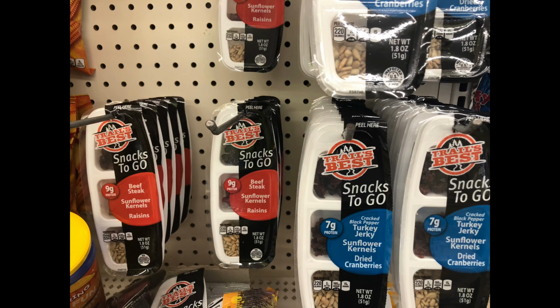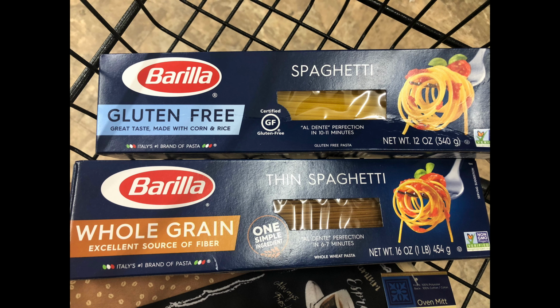They also had these little snack packs I hadn't seen before. 3 compartments, like with nuts, raisins, or cranberries, and some sort of jerky. That would be a handy thing to have in your purse or in your glove compartment for a quick snack. I saw that they had a lot of pasta and a lot of new pastas. They had gluten-free pasta, they had whole wheat pasta, and I went and I got the vegetable pasta. So I'm going to give that a try.